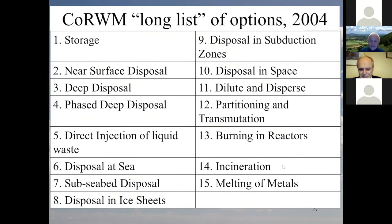Incineration, well, people do that already, but that's a volume reduction technique. Melting of metals, that's another volume reduction technique. Anyhow, after 3 years of work in 2006, CoRWM finally recommended what everybody in the business knew already, that geological disposal is the only runner in this marathon. CoRWM recommended that it be implemented as soon as practicable.